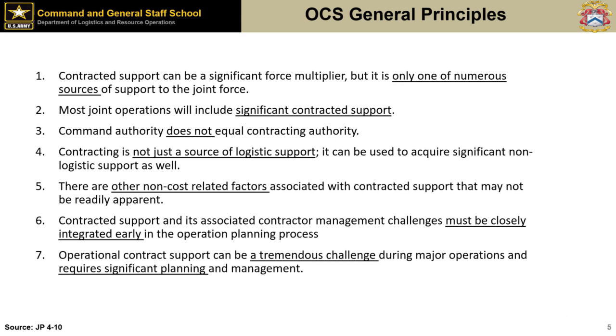Okay? I'll hit on number 3. Command authority does not equal contracting authority. We'll get into that a little bit later, but there's a big difference between command authority and procurement authority, and understanding both will keep you safe. Mixing the two can cause a lot of problems and get you in trouble, and ultimately provide an opportunity for you to have an unauthorized commitment. So we'll talk about that later.